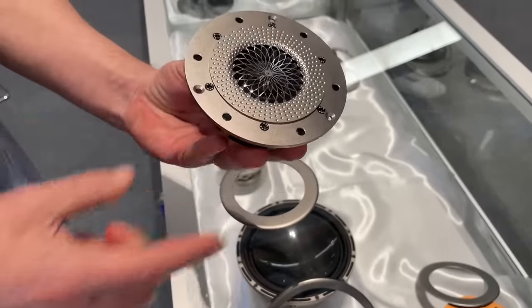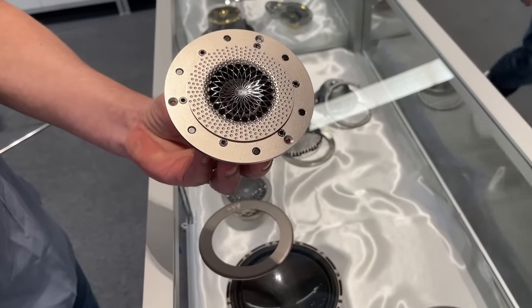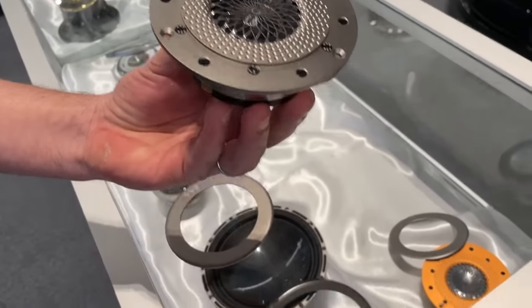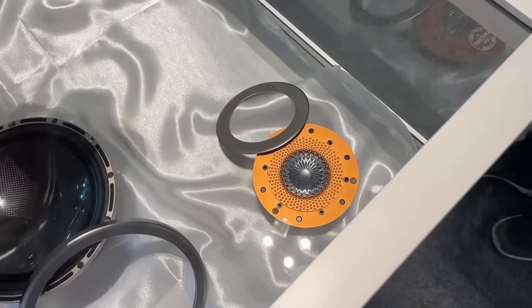And we definitely want to record this part, because this is what many people talk about, ESB's 10,000 series. So this is now the beryllium version, right? Is it the soft dome? No, it's the soft dome. Oh, that's the beryllium there. Okie dokie.